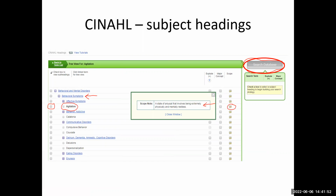What that's going to do over here on the left, it's going to put me in what they call a tree, which is kind of a hierarchy, an outline of how the subject headings are arranged. So I can see that agitation is an official subject heading, and it is one of the subheadings for behavioral symptoms. So if I'm not finding enough with agitation, I could look at some of the related topics, or I could click on behavioral symptoms and do a broader search.